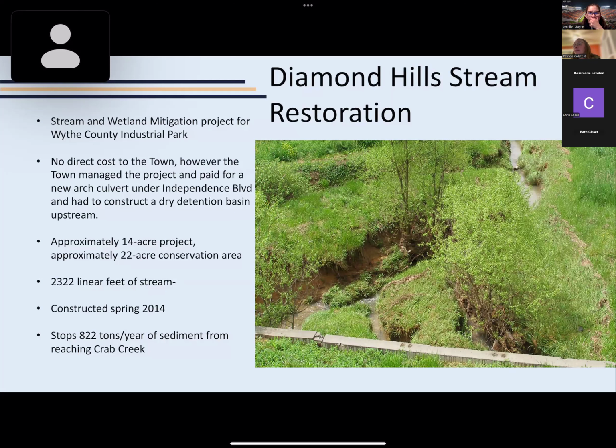So they came looking. And I did not work for the town at that point. I could not tell you the whole story here. But this went in at no cost to the town. The town did have to pay for a new culvert under Independence Boulevard because that was causing some of the problems. And paid to put in a detention basin upstream to partially deal with this. This is 14 acres in 22 acres that the town owns. The entirety of it is now essentially under a conservation easement.